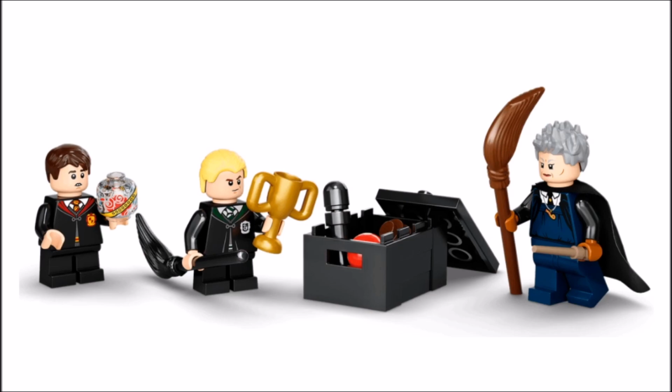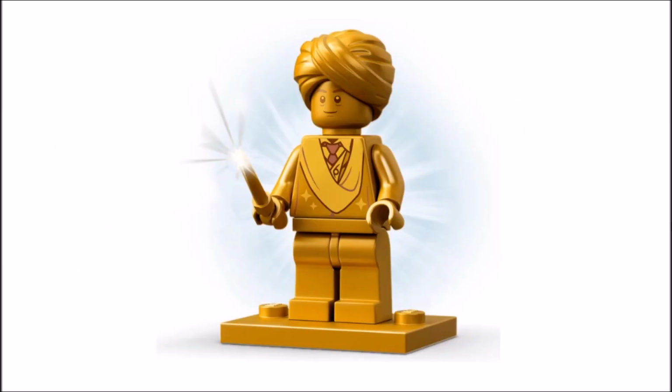The other figures in the set include a statue, Draco Malfoy, Neville Longbottom with a cool little Remembrall piece, and of course Golden Quirrell. I'm not sure why Quirrell was included in this set, as it's not related to the scene whatsoever. I personally think it would have been best suited to the chess set, but it's not too much of a problem I guess.